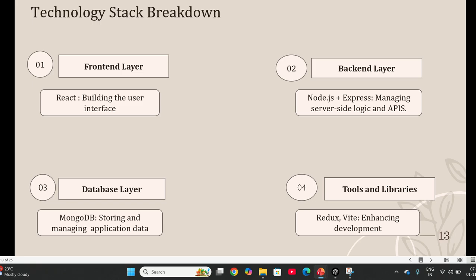The second is the backend layer. The backend layer of Homely Hub manages the data storage, processes the business logic, and handles the API requests from the front end, ensures secure authentication, and maintains seamless communication with the database.